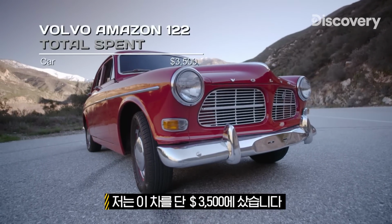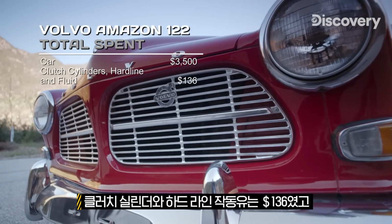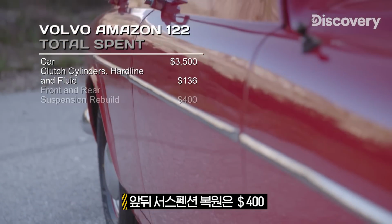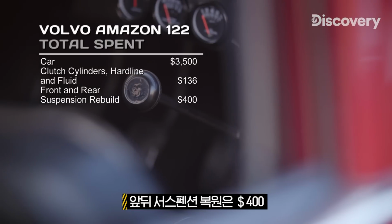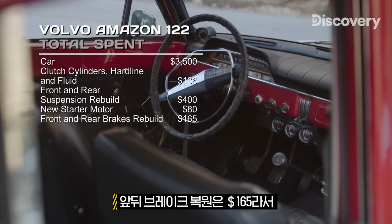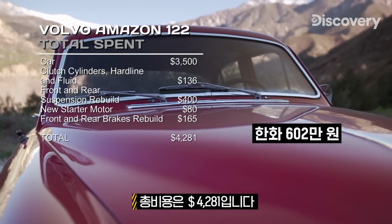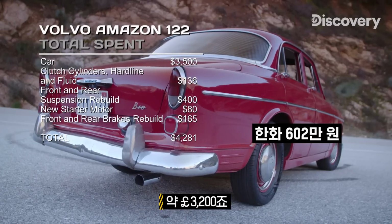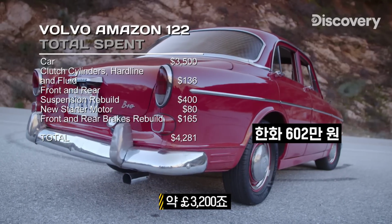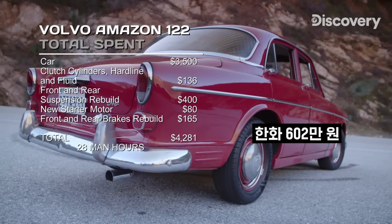I got this car for just $3,500. Clutch cylinders, hardline and fluid at $136. Front and rear suspension rebuild was $400. New starter motor, $80. Front and rear brakes rebuilt for $165. This gives us a total of $4,281, which is around £3,200, and all done in 28 man-hours.